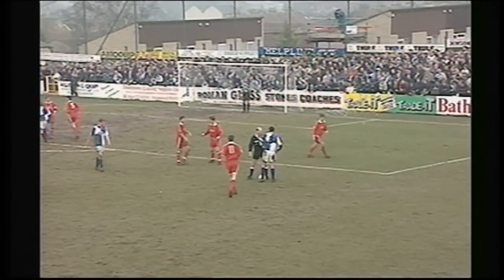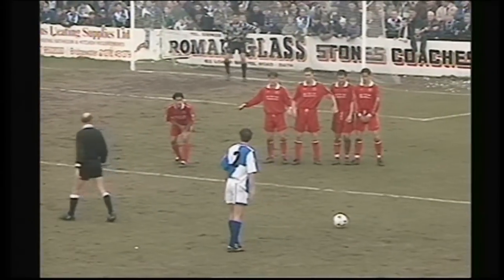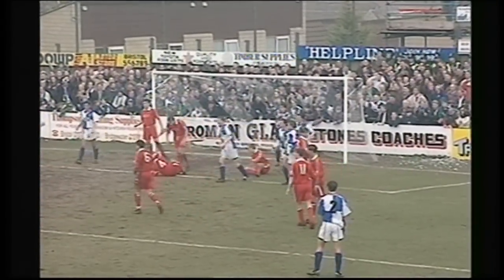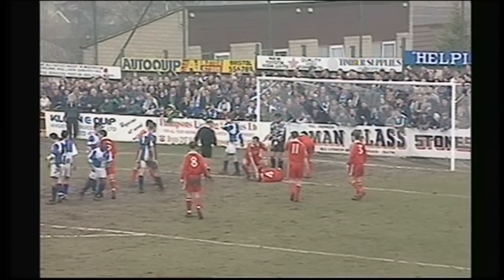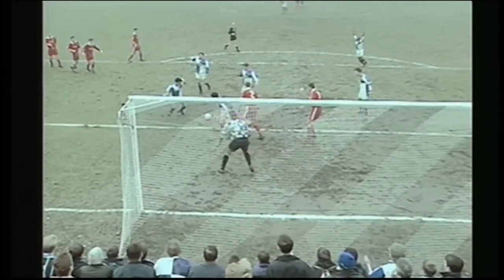The verdict goes Rovers' way, it's a free kick, just a couple of yards outside the penalty area. Andy Gurney to take the kick. McCleary appeals for handball. Finally, it's scrambled away. The verdict is a corner for Bristol Rovers. Curled in by Gurney, McCleary was in trouble for a moment. Really did well to get it away.